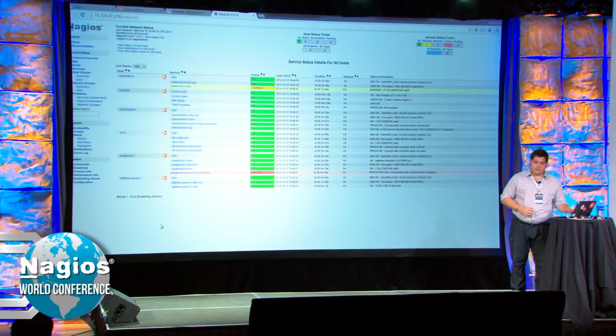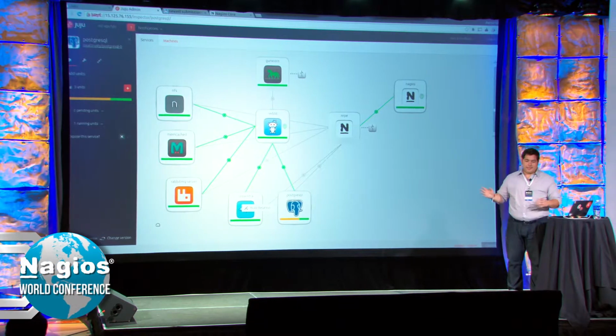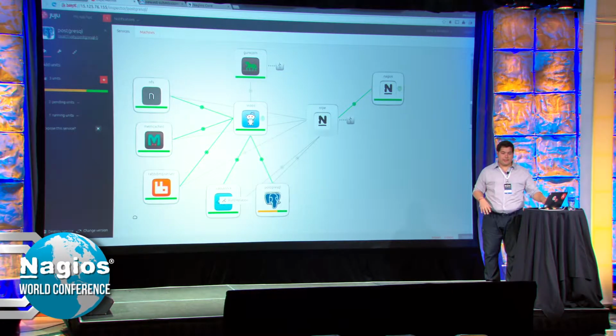Let me go back to my dashboard. So we're still waiting for those units to come up. Again, they will be in pending for a little while. Machines are being provisioned. Clouds are doing cloud-like things.